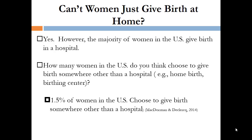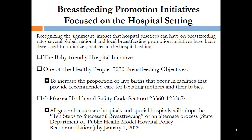So if you're going to be promoting breastfeeding in the community, most of the women and the families you work with are going to be giving birth in the hospital. And advocating for hospital practices that promote breastfeeding is going to make a huge difference in how successful breastfeeding is for these families. I'm going to touch on a few initiatives that focus on the hospital setting. Again, recognizing how much of an impact hospital practices can have on breastfeeding, there are several global, national, and even local breastfeeding promotion initiatives that have been developed to optimize practices in the hospital setting.